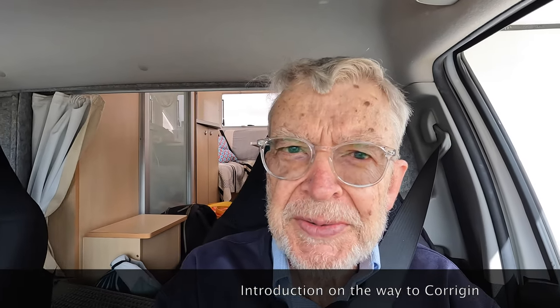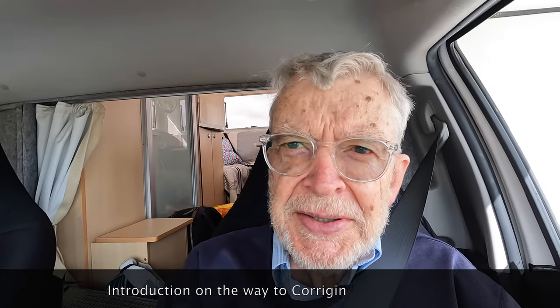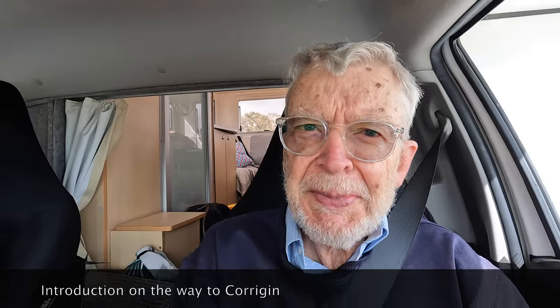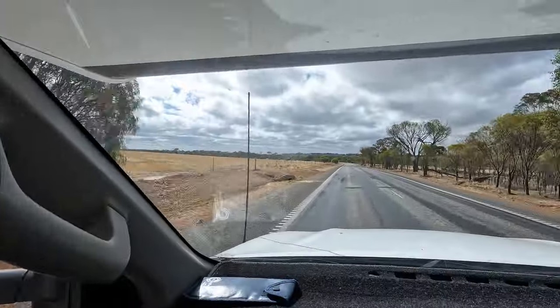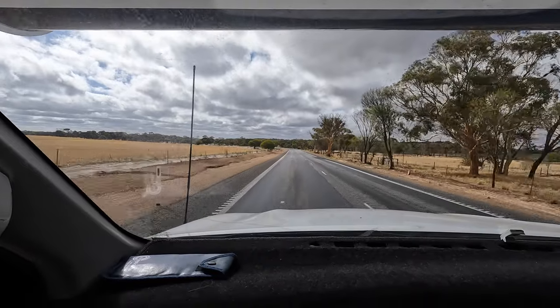Our trip is to go east across the Nullarbor to Flinders Ranges and Adelaide. So it's the second day. We spent last night at Brookton RV camp, and we're away now at 10 a.m. in the morning. It's rather cloudy, so I'll show you the road. We're heading now to Corrigan for the dump point.